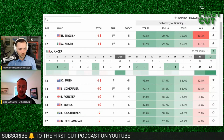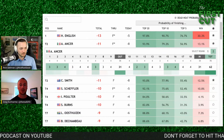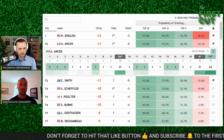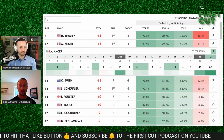And it's typical, he does this all the time. This isn't unique. He got hot with the driver and started hitting a lot of fairways. He got hot hitting greens. He does this almost all the time. He hits fairways and he hits greens and he gives himself a ton of opportunities.